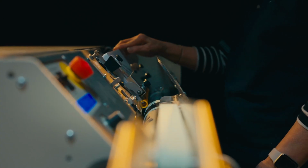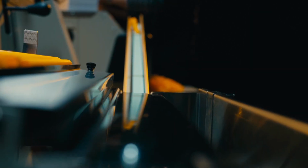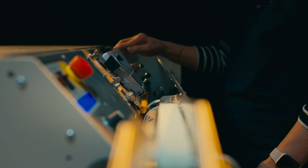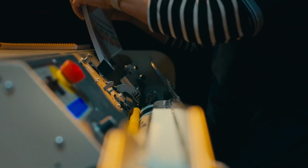The operator no longer needs to handle the pre-cut lengths of coil as the interline system delivers it, on demand, allowing the operator to swiftly position the pre-punched book while activating the foot pedal for efficient coil insertion and crimping.